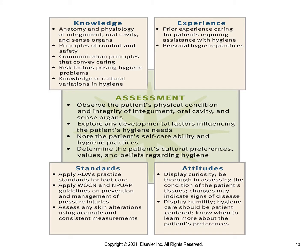When considering this slide, note that the assessment of the patient is in the center. The knowledge that we have, the experience that we have, the standards that we apply, as well as our own attitudes are on the outliers, because each of these will affect the patient, the assessment process, and their overall care.